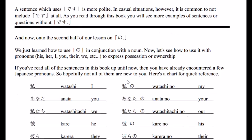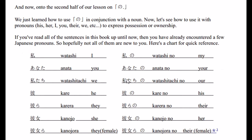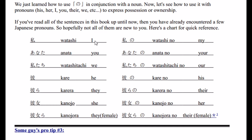All right, and moving on to the second half of our lesson. So we just learned how to use no in conjunction with a noun. So now we'll see how to use it with pronouns, his, her, I, you, their, to express possession or ownership. If you've read all the sentences and seen all the videos up to now, then you've already encountered quite a few Japanese pronouns. So hopefully not all of them are new to you, but here's a quick chart just for reference that we'll go over.